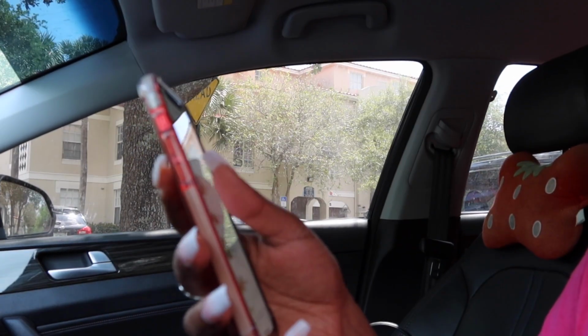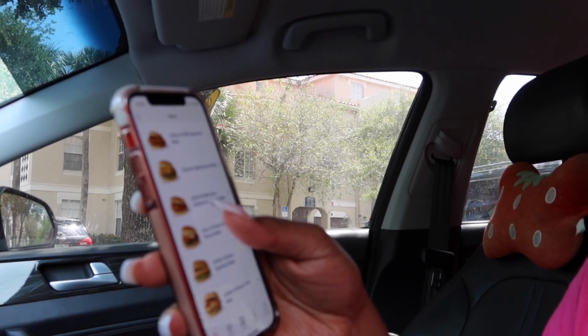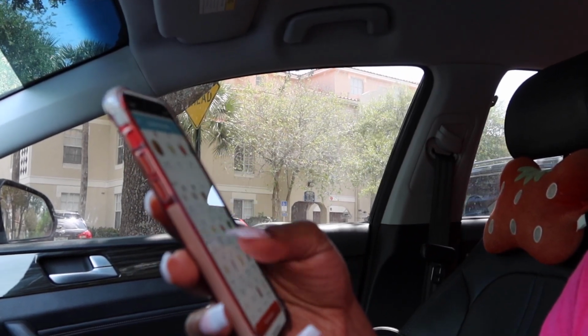I don't want mac and cheese meal. Let me just get my usual spicy chicken deluxe with American cheese and Chick-fil-A sauce. That's how we do it. We don't wait in lines. We don't go through drive-thrus. Like, wait, who do that? Who do that? Oh my God, why you do that? All right, let's go.